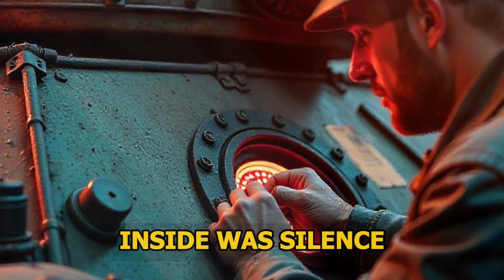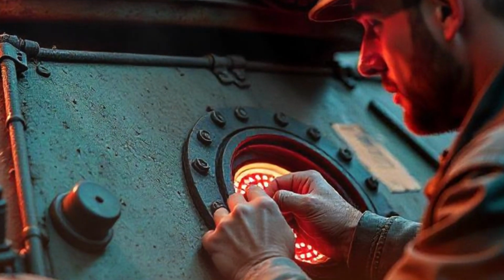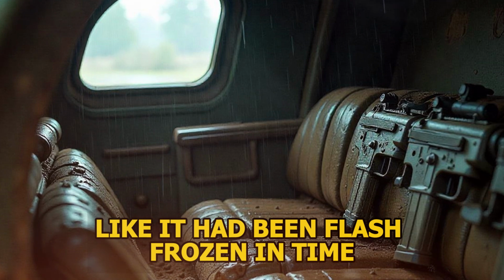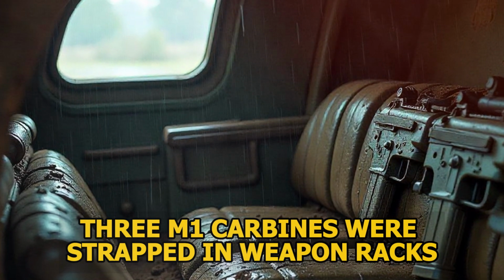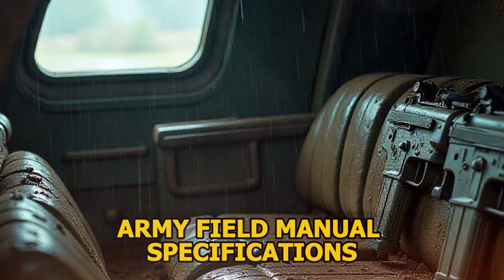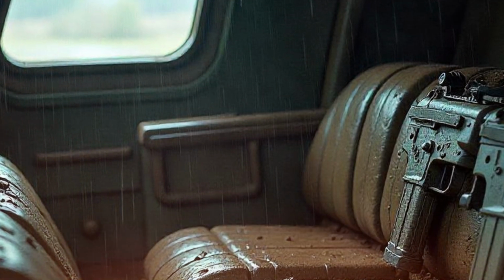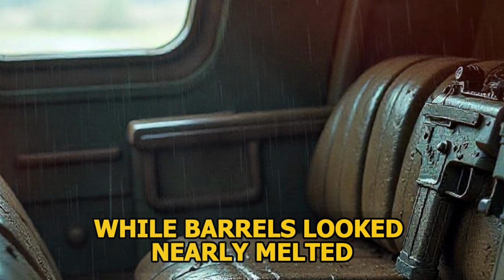Inside was silence, then the metallic groan of air escaping after decades underwater. The tank's interior was eerily preserved, covered in a thick layer of mud like it had been flash-frozen in time. First, the weapons. 3 M1 carbines were strapped in weapon racks according to standard Army field manual specifications, swollen with water damage but with unnatural decay patterns. Parts of the wood were perfect, while barrels looked nearly melted.